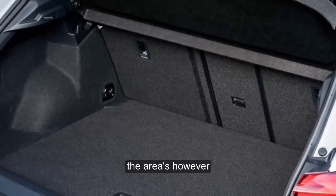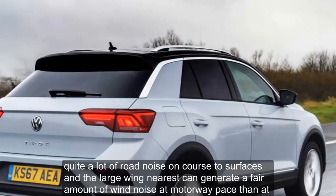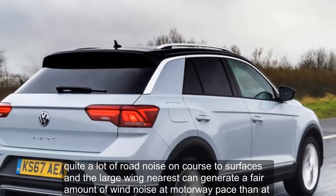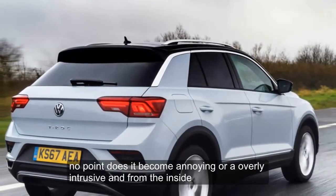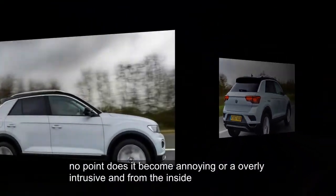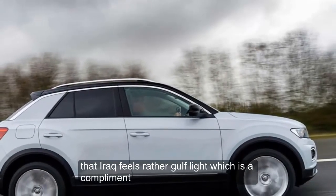There is, however, quite a lot of road noise on coarse surfaces, and the large wing mirrors can generate a fair amount of wind noise at motorway pace. But at no point does it become annoying or overly intrusive and, from the inside, the T-Roc feels rather Golf-like, which is a compliment.